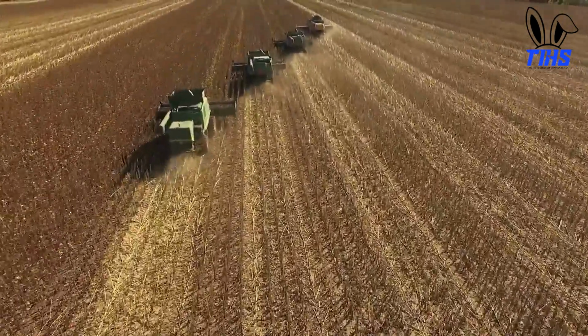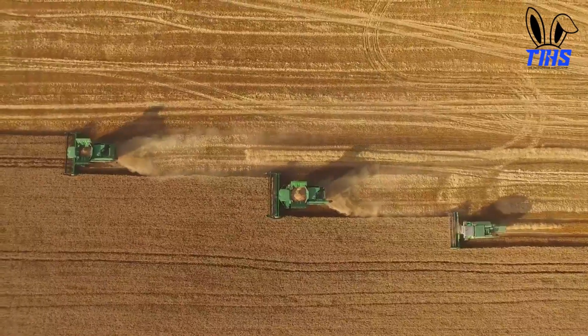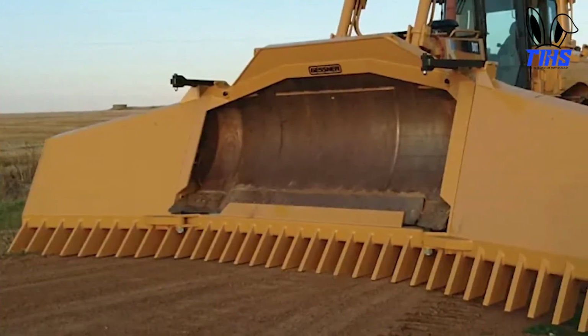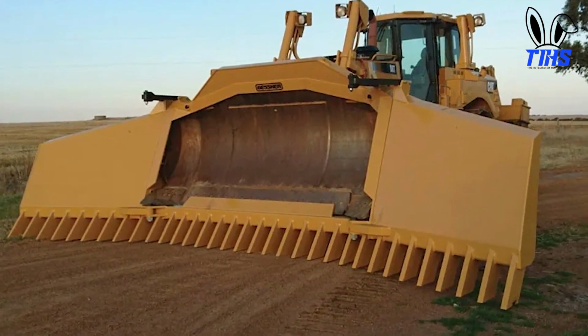Huge amounts of material and debris quite often need to be moved on farms to help clear fields for a new crop to be planted or for new structures to be built. And one of the best ways to do this is with a rake, just like you would in your backyard but on a much larger scale.